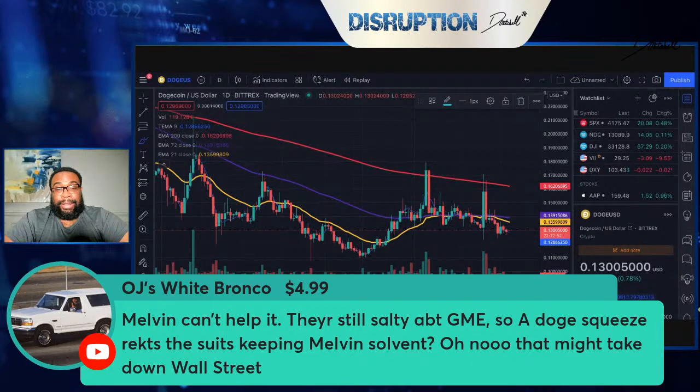Companies like some of those hedge funds that had issues with some other stocks, they're going to be looking for places to kind of generate revenue. So that wouldn't surprise me at all, that we could see that domino effect, or them running into crypto to try and cover those losses in the stock market.